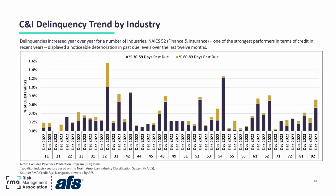And I counted at least 12 sectors with what I call big or significant increases, with the ones with the most notable change, as you can see there on the left, is 32 manufacturing. And within 32 manufacturing, the largest subsectors that are seeing increases in delinquencies are for printing and plastics. And in December, short-term and medium-term together for 32 was at 0.25%, just below 0.25. Fast forward to December 23, and it's now at 1.57. So quite a jump.